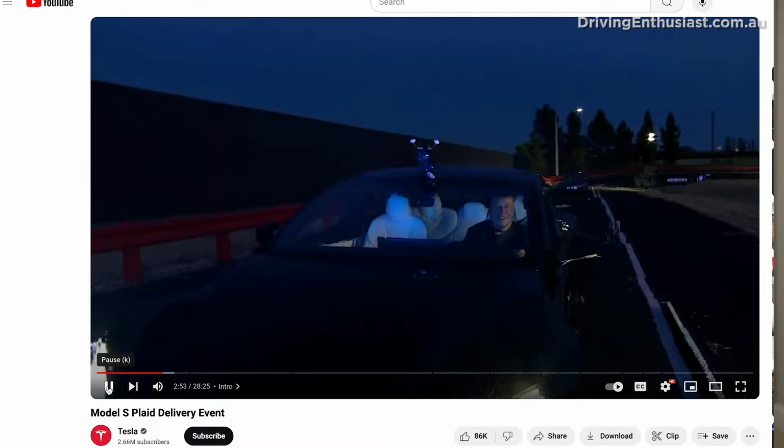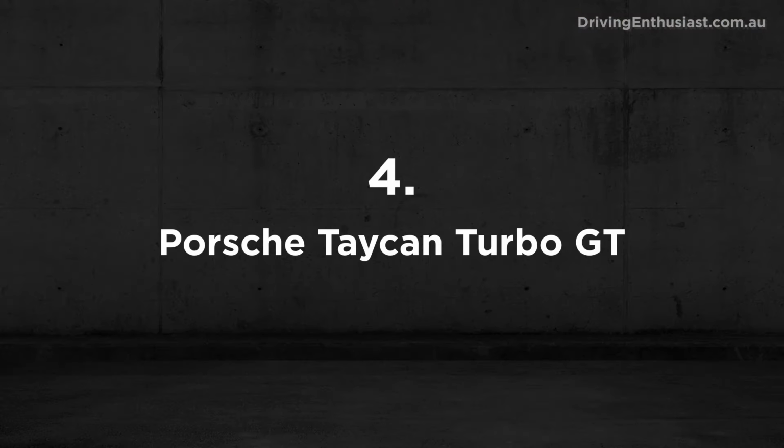It uses a tri-motor setup to produce 1020 horsepower. The 0 to 100 claim is 2.3 seconds with a top speed of 328 kilometers an hour. It's lapped the Nürburgring in around 7 minutes 25 seconds.